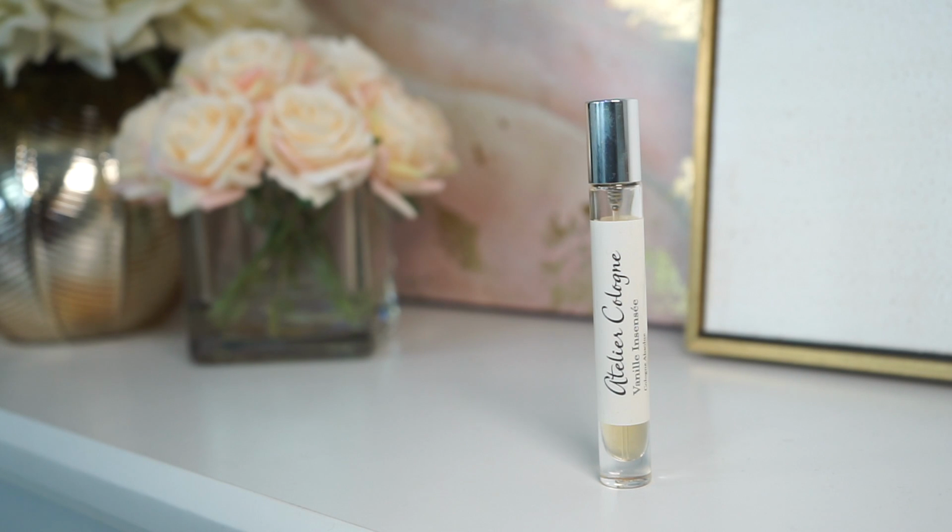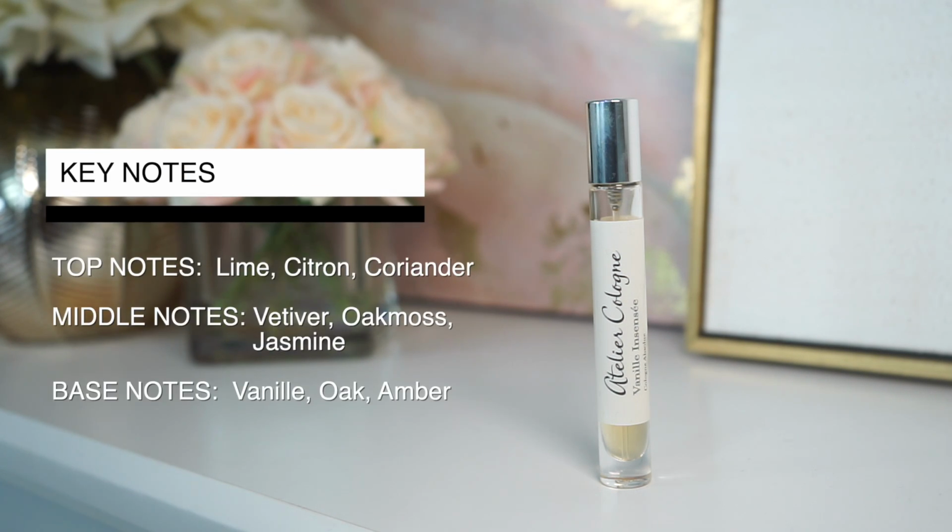It's so versatile. When it dries down, it gets a little bit drier, so it's not too sweet. If you're looking for a very sweet, cupcakey, gourmand vanilla, this is not it. It's a more fresh, light one, and once it dries down, it gets a little bit more dry and woody. You could start sensing the vetiver pulling through, so it gets a little bit more green, and I smell the amber. So it dries down soft, a little bit dry, but still that vanilla.